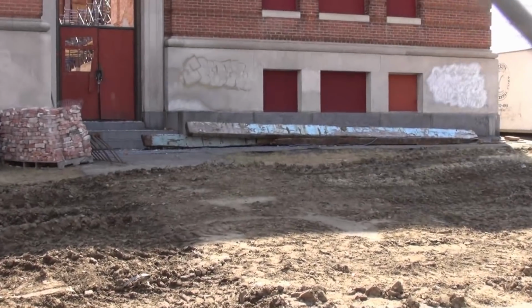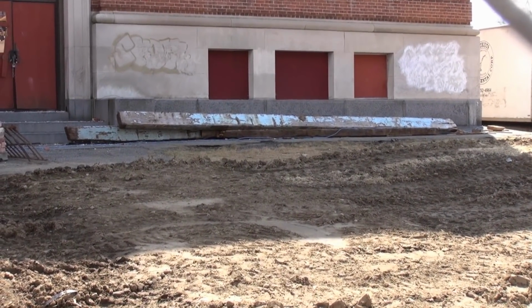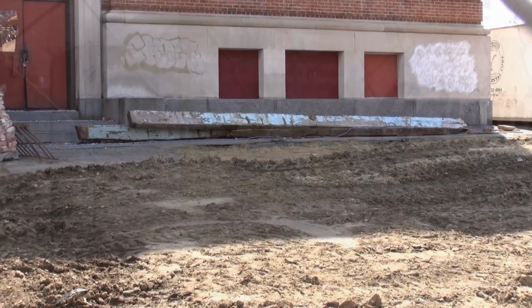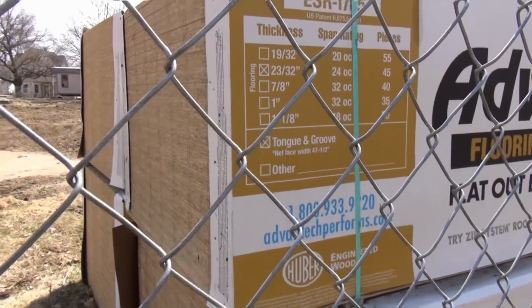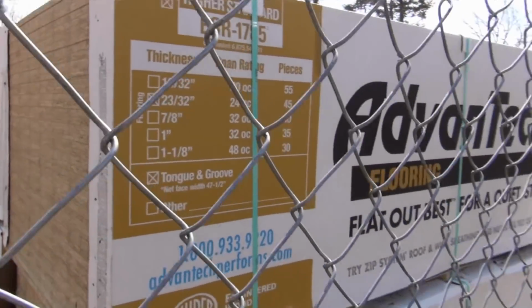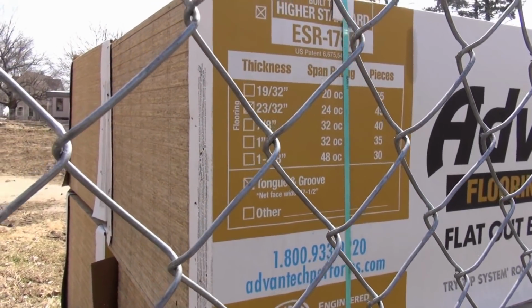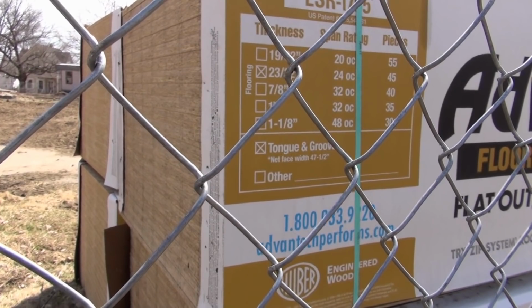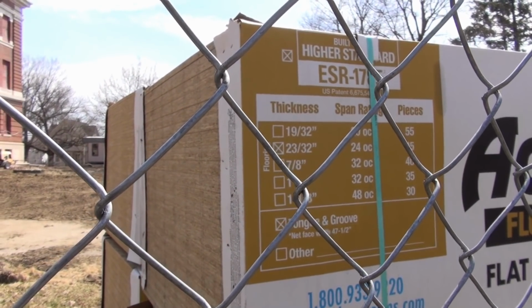I'm still surprised they kept some of the old beams. Wonder what they're going to do with those. Anyway, let's go around. I definitely believe they are getting ready to put floors in, because here we are, big stacks of the plywood right here, engineered lumber. It doesn't really look very thick, but it could be just the way the lines were printed on the boards.